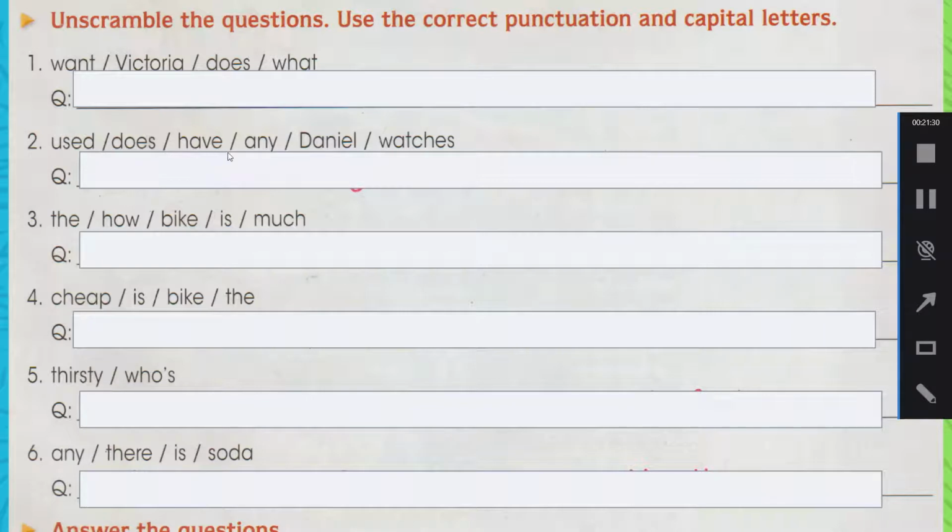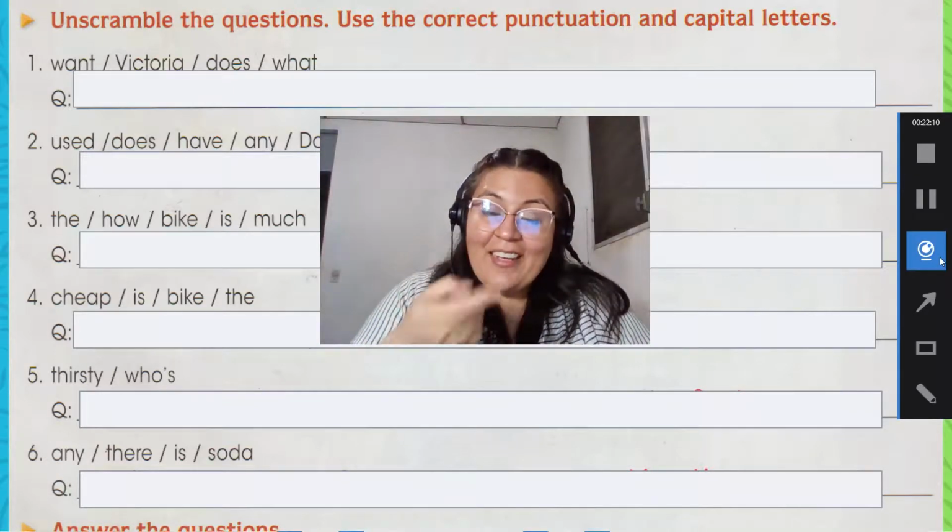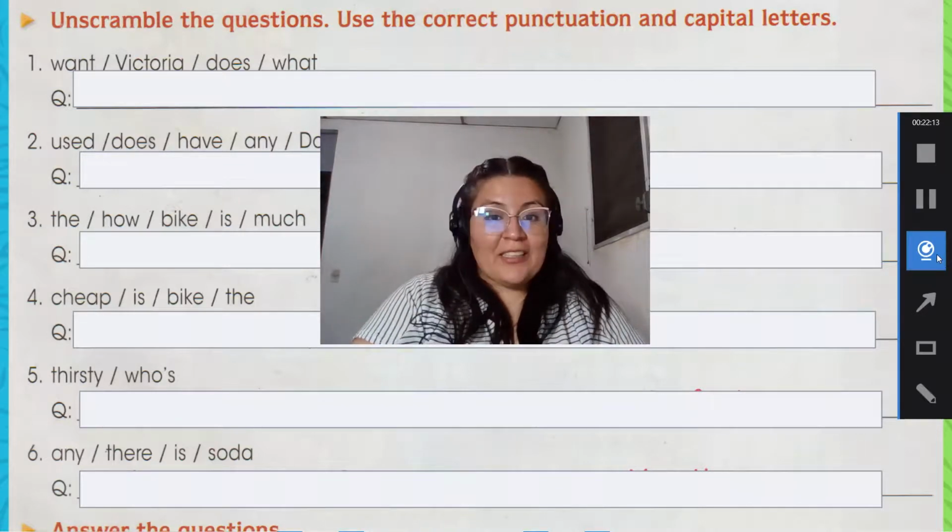Ok, so let's see number two. Does Daniel have any used watches? Number three. How much is the bike? Number four, the bike is cheap. Number five, who's thirsty? And number six, is there any soda? Okay, escríbelas, coloco the working song y luego vemos las respuestas correctas, ¿ok?